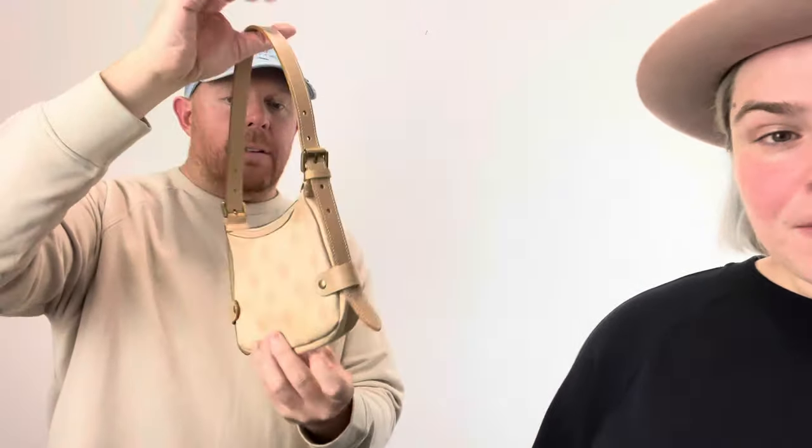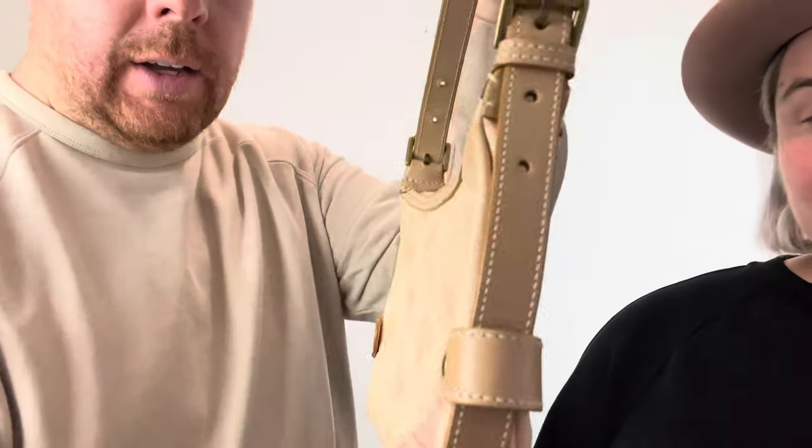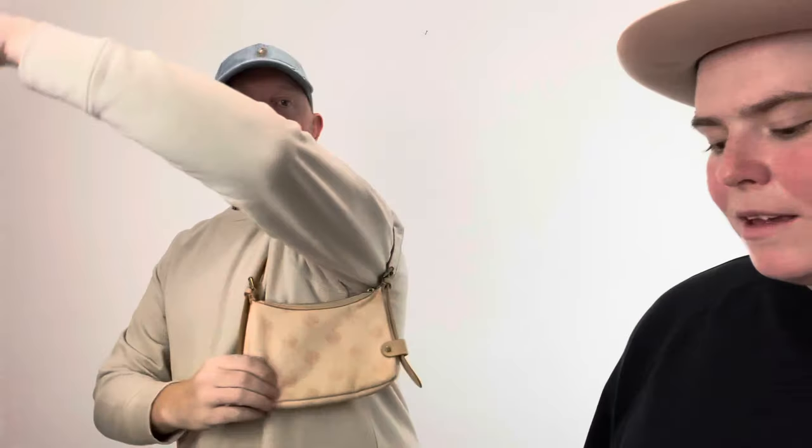So here we have a Mulberry. It is a shoulder bag. I have the long version of it, but I don't have it on me. It's a shoulder bag. I'm just going to show it on the shoulder there. I have the crossbody version as well of this.